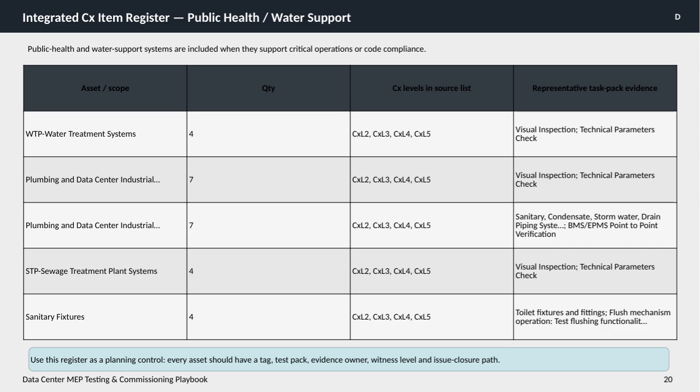It's essential to use this register as a planning tool. Every asset must have a unique tag, a test pack detailing the required checks, an assigned evidence owner, a designated witness level for oversight, and a clear process for closing out any issues found. This structured approach ensures thorough verification and accountability throughout the commissioning of public health and water support systems.